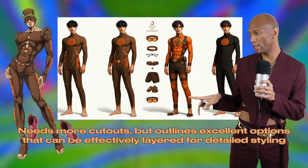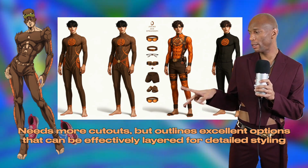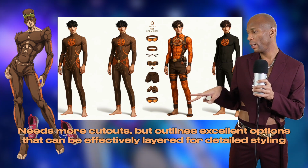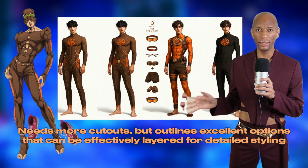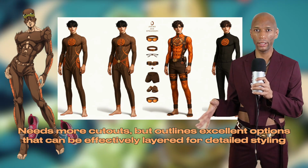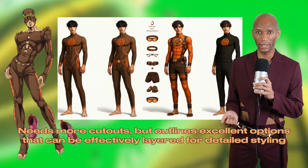The reimagined look, would have loved more cutouts, but I think that the texture and design in the orange variation paired with a little bit of the design we get in the brown, with some of the items layered over like the shorts, like some goggles and belts, etc., definitely takes the look to the next level. Bodysuit, but with multiple layers that are still sleek silhouette, just more interesting and accessorized.